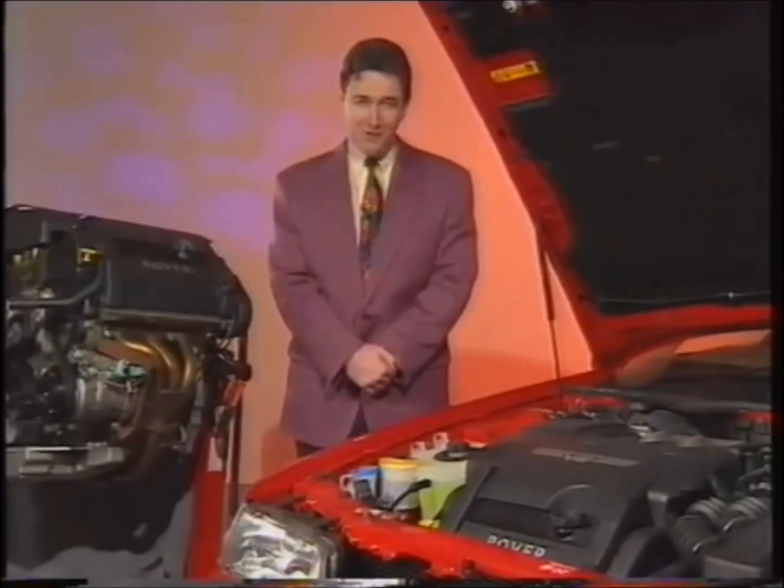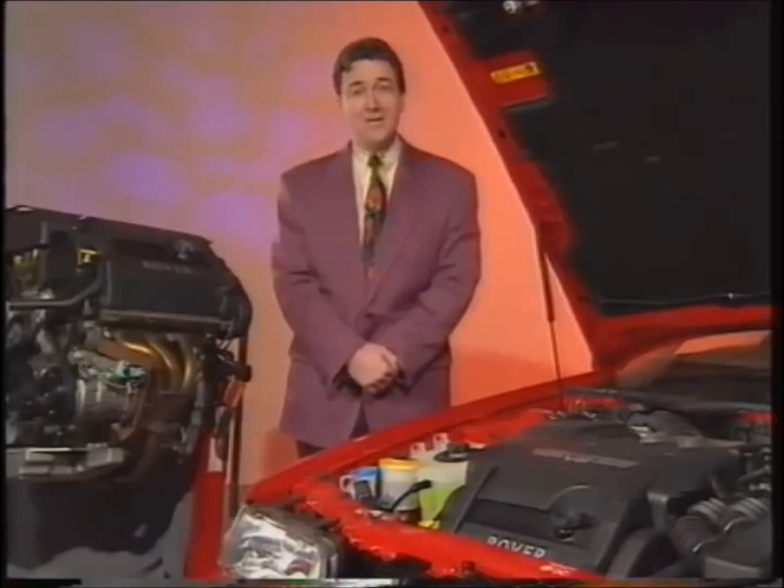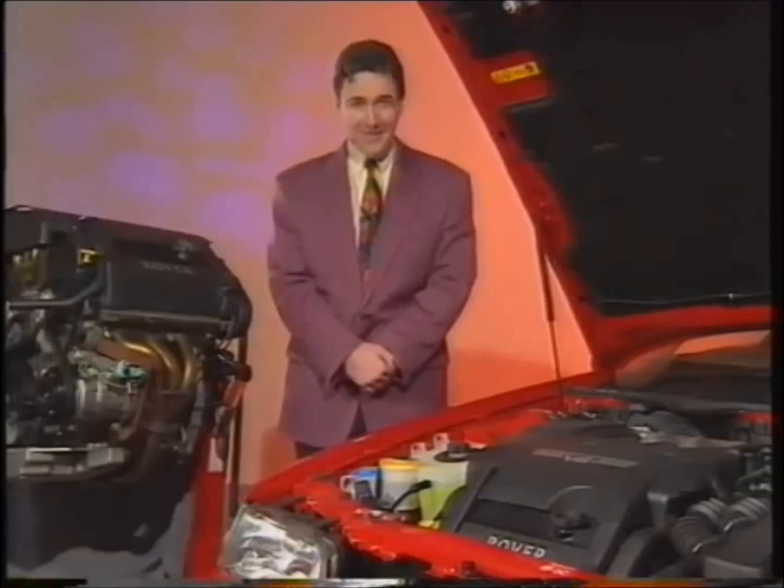That completes this program and your first insight of the exciting all-new KV6. Yet another innovative concept from Rover Cars.